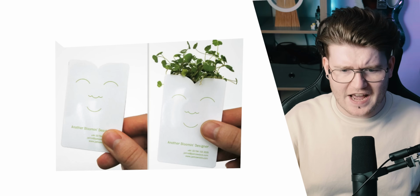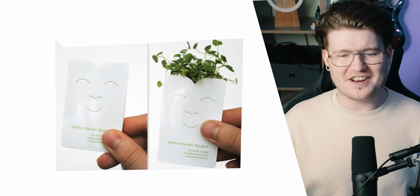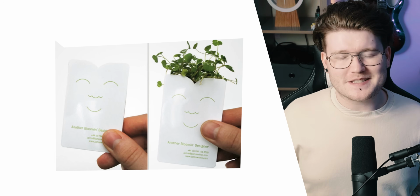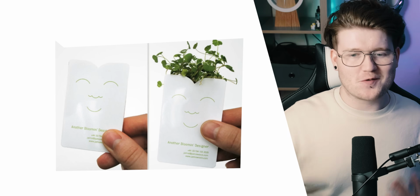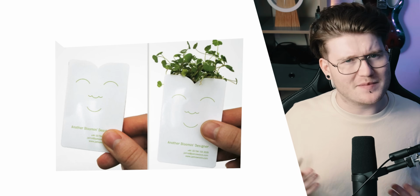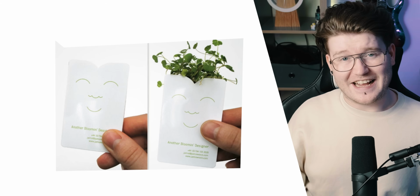So the first business card is this one right here, and this is another blooming designer, and this design of a business card is unreal. This is taking the form factor of a business card and making it into something that you can grow. You can bloom some herbs or some sort of flower in there from the seeds. It kind of looks like hair. I like it. It's really clever.